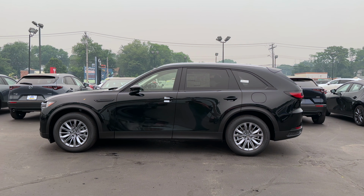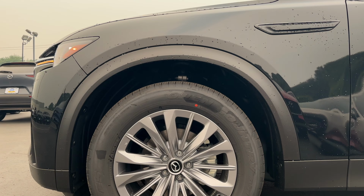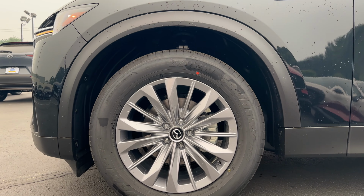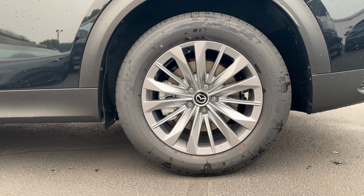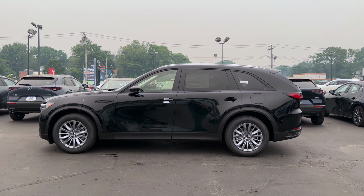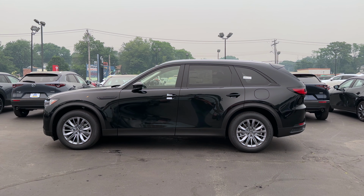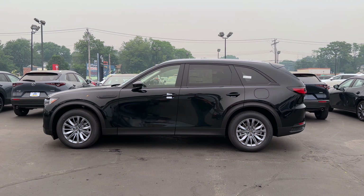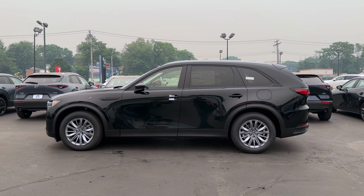Here is a side view of this Mazda CX-90, and the side view looks pretty good, but again guys, with bigger rims I think this SUV looks better. For the rims, they have a nice design to them. The size is 265/55/19. The 21-inch rims look amazing on this CX-90, so I would definitely go with the 21-inch rims. But if you need more comfort, then definitely go with those 19-inch rims. The ground clearance is 8 inches. If you guys go with the 21-inch rims, you're going to get 8.1 inches of ground clearance.